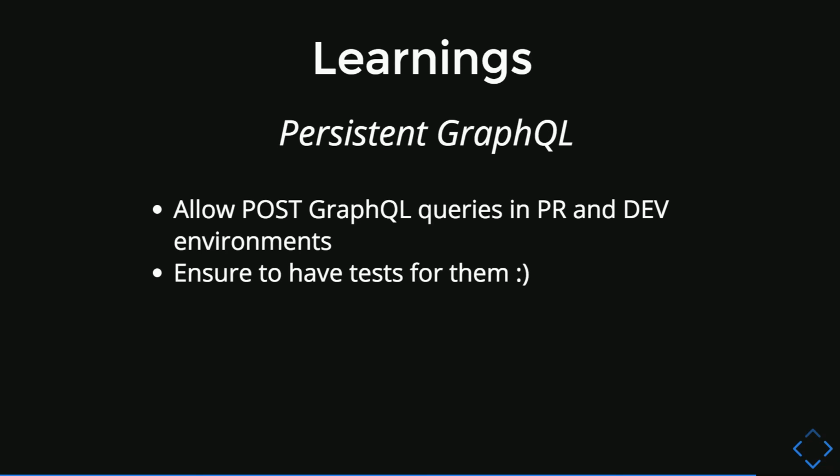We had one case where the tests didn't check if the persistent GraphQL is valid, and so we always pushed the wrong one. It took us probably an hour or two to figure out, because you have to sit this down and you're trying to figure out where exactly your stuff is. So write tests for them, make sure that they work, that they are correctly validated. It's going to save you a lot of pain in the future.